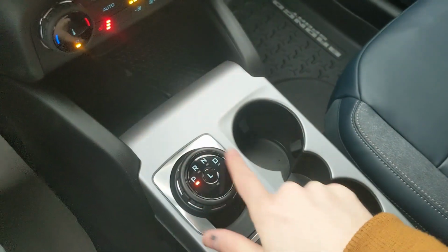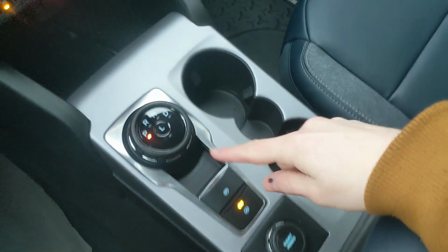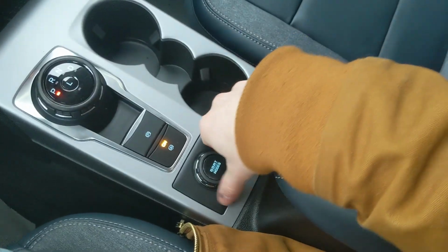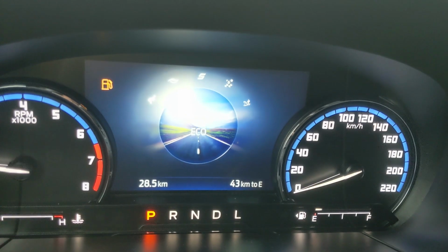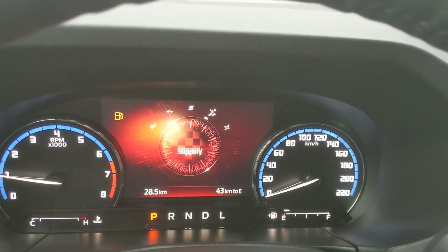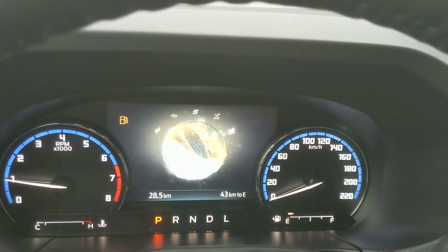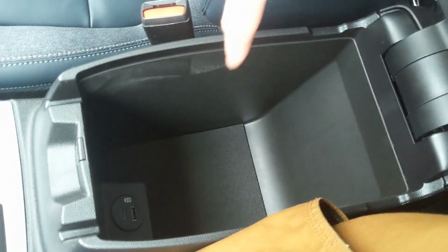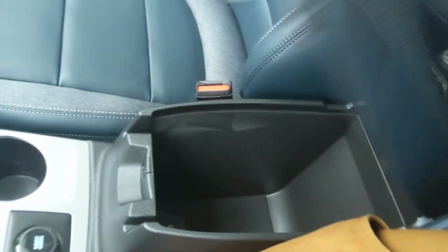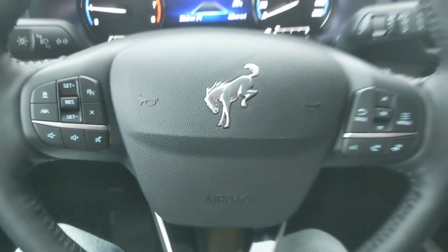Then you have your main shifter on a dial, very convenient, two cup holders, parking brake, brake hold, and your GOAT mode selector for normal, eco, sport, slippery, and sand, so you can customize your driving experience a bit there. And then you have your center compartment and armrest, which is pretty roomy with another USB and USB-C inside, but that should cover our look at the interior.